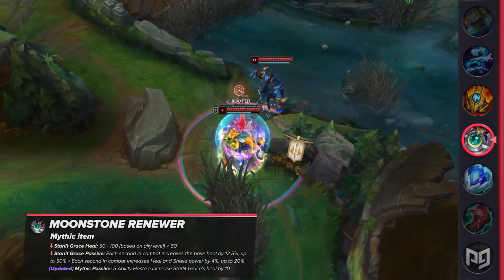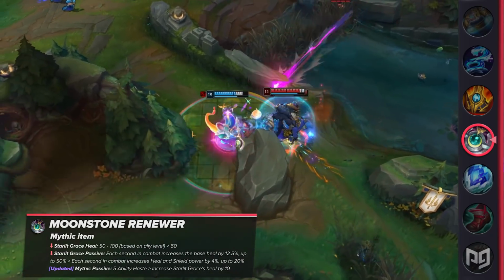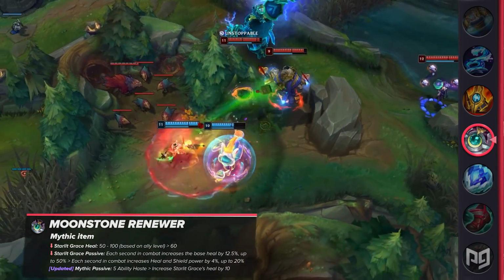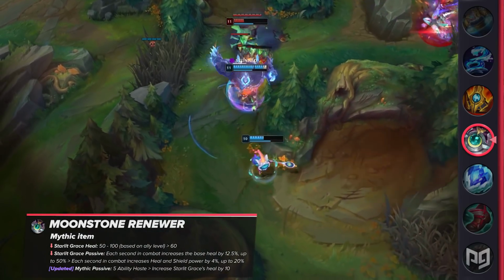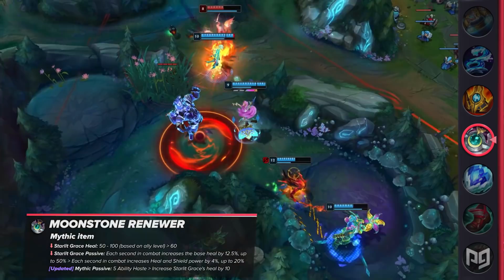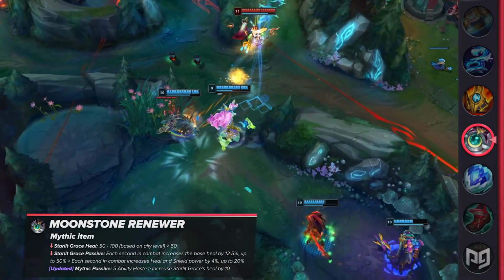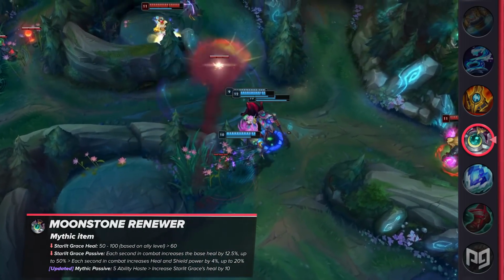Finally, the Mythic passive bonus is being changed from 5 ability haste to 10 extra healing on Moonstone Renewer. In terms of overall healing, this feels like a big nerf for most of the game. Since you're starved for gold, finishing up legendary items is a big hassle. One thing I expect to become more popular because of this change is finishing in early Medjai's. It's a pretty cheap legendary item that'll fit into a build when you're snowballing.